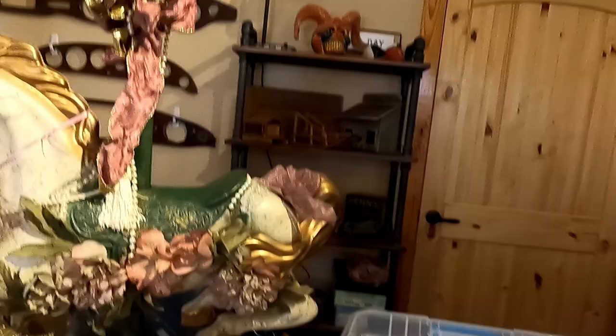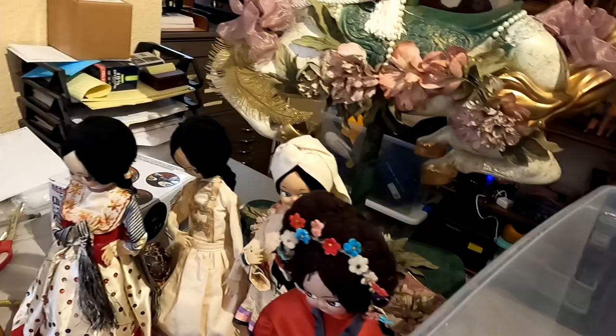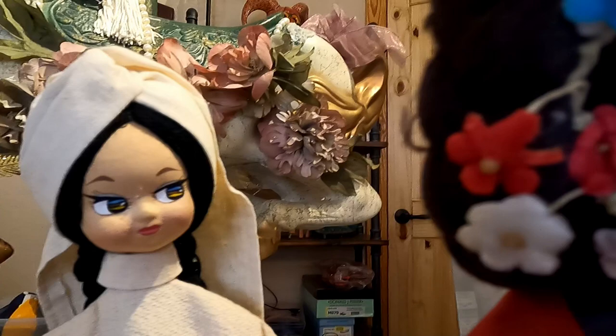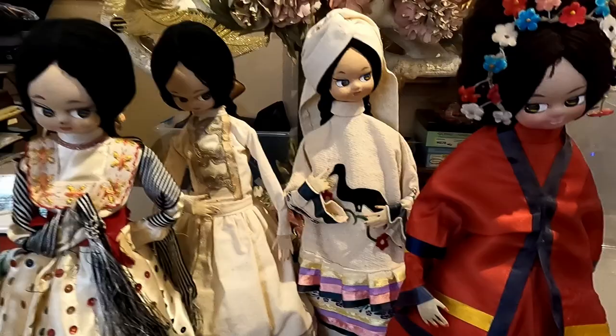If you watched our recent videos, I have dozens and dozens of dolls. Check these out. Look at the faces on these things. These are made by Creazioni Loewen, and they're hand-painted Mexican dolls. Those should go in the $50 a piece range.